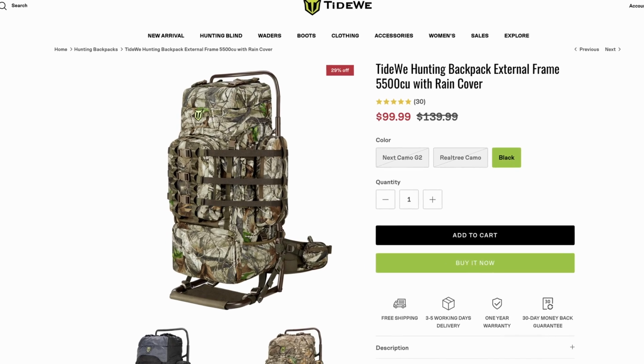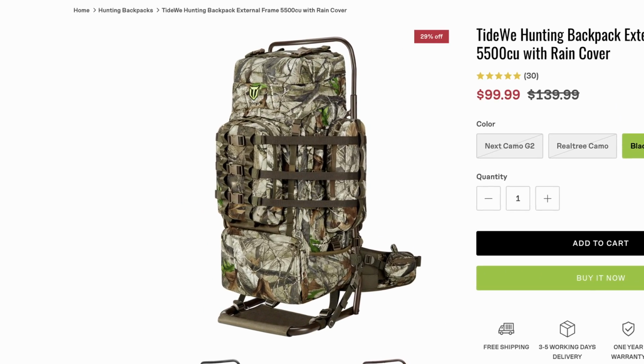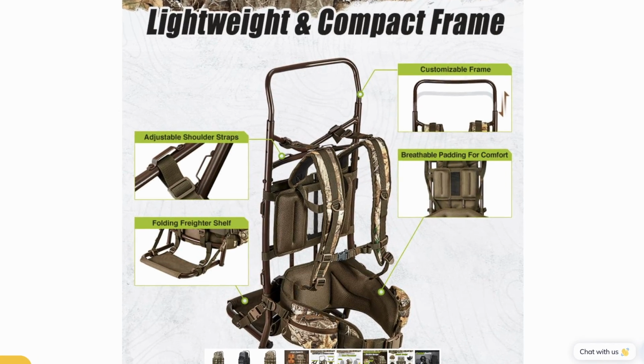If you're going to be going on an elk hunt, that's where I would start to be a little bit cautious because I just don't know if this backpack is big enough to really meet all the needs that you're going to have living up in the mountains and trying to haul a gigantic animal out of the woods. If you are interested in a bigger backpack, Tidwe actually makes one. It's a 5,500 cubic inch backpack, which is 2,200 cubic inches bigger than this backpack, so almost twice the size.